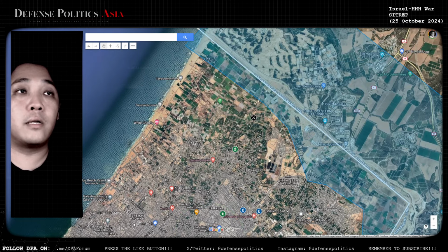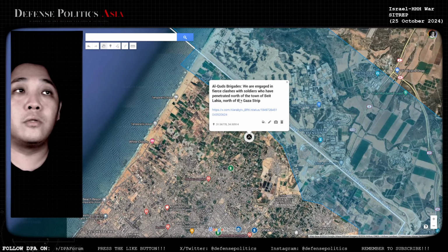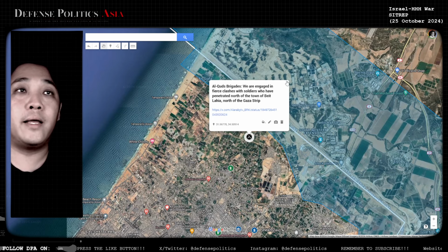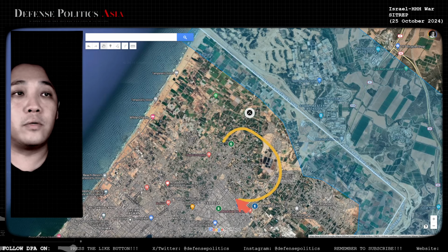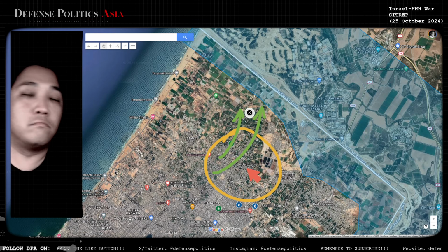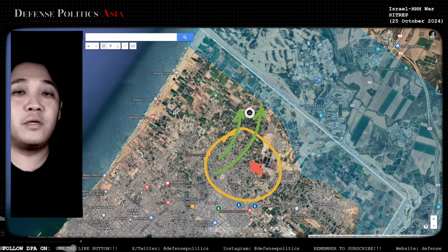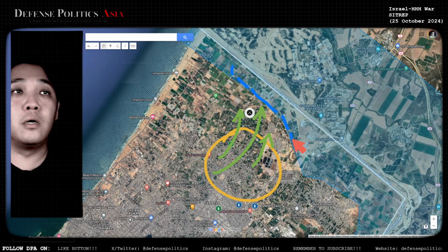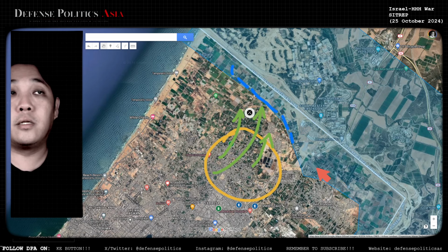And then Hamas actually launched an attack. According to Al-Quds, they say they are engaging with Israeli troops in the north of Beit Hanoun. Beit Hanoun is actually over here, which means the Hamas troops, it might just be a handful of people, are launching some kind of attack on Israeli troops along the border, probably in the border region.